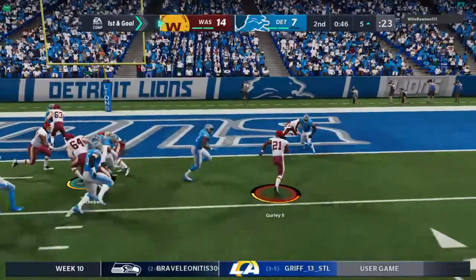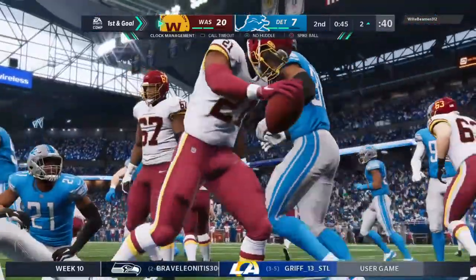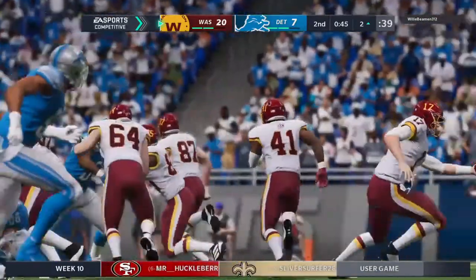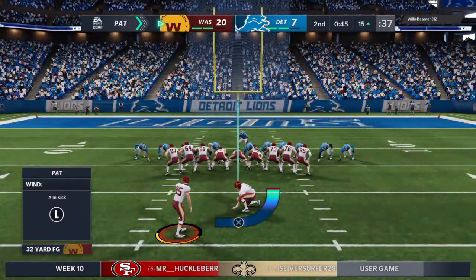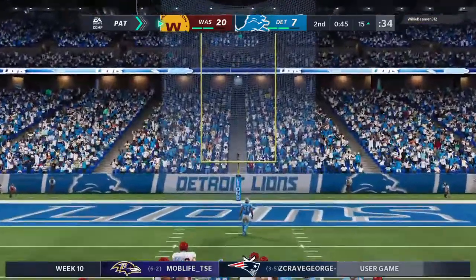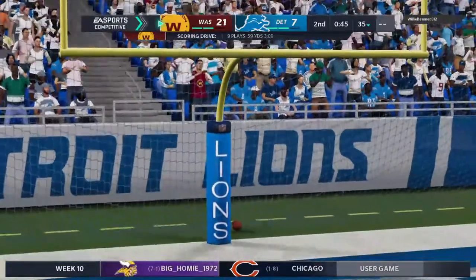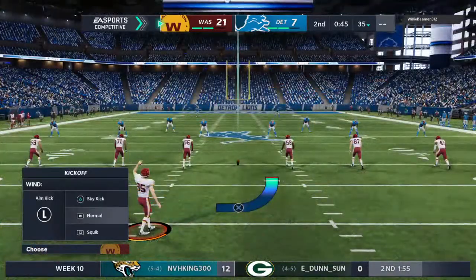On 1st and goal, Gurley. And he is into the end zone. Touchdown, Washington. Todd Gurley with his 13th touchdown of the year and 2nd of the game. And Washington able to stretch that lead out even further. It's good, and it is now 21-7. Makes this Washington 21. Lions 7.